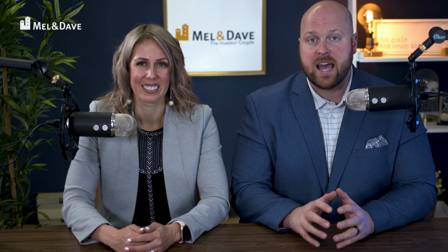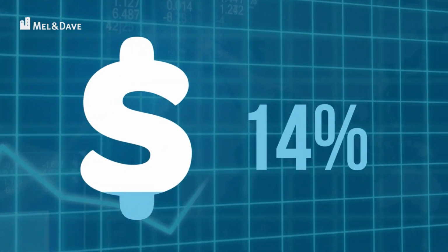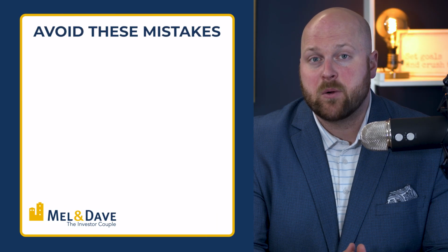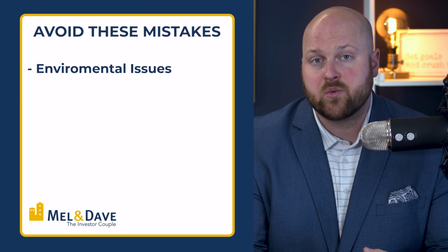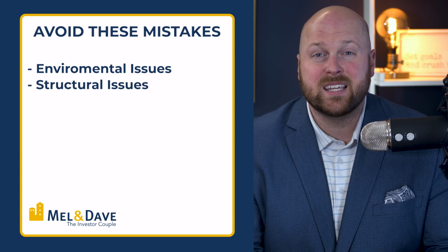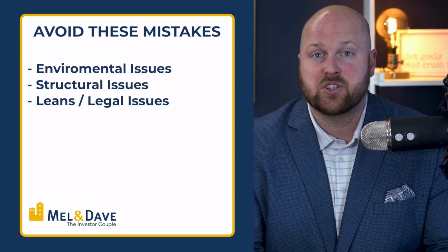Just like the first mortgage, the seller is going to need to have the building completely paid off, or will have it completely paid off when they are looking at actually holding that first mortgage. But instead of going 75 or 80% loan to value, they go all the way up to 100%. Quick things to look for in this scenario: are there environmental issues that they're running away from? Are there structural issues that they're running away from? Are there other liens or legal issues that may be attached to that building? So make sure to do your due diligence and dot your I's, cross your T's.